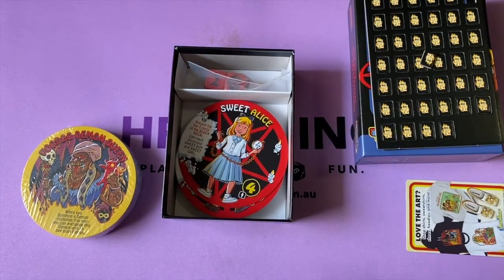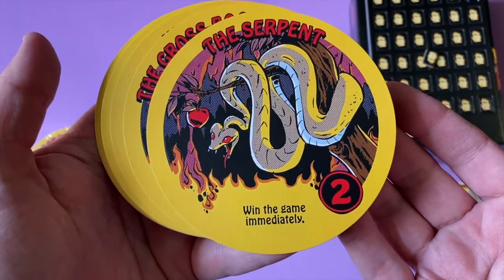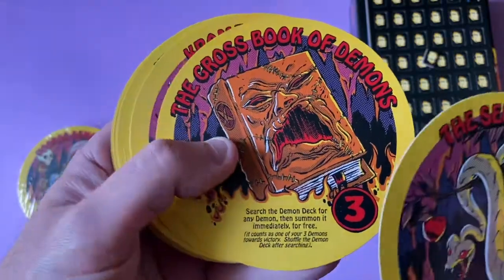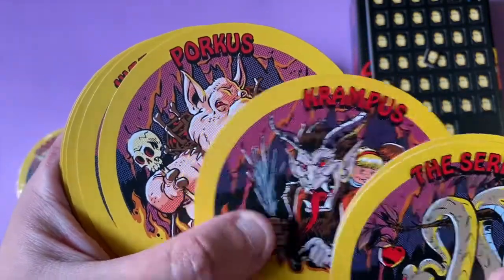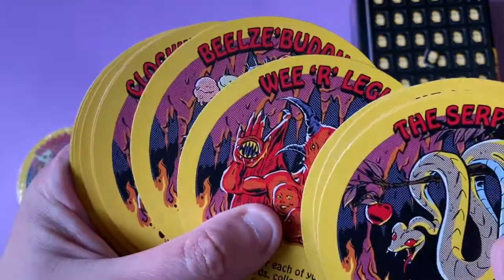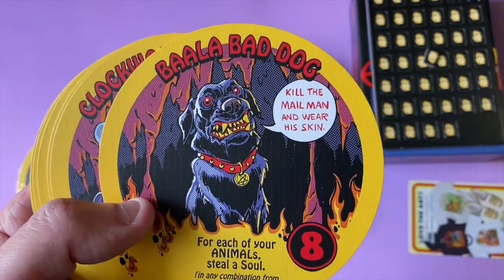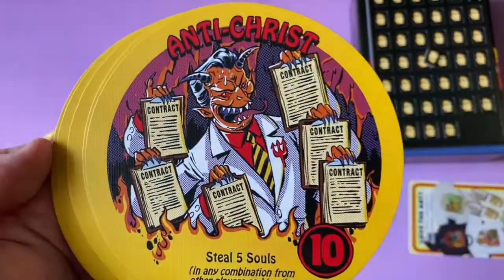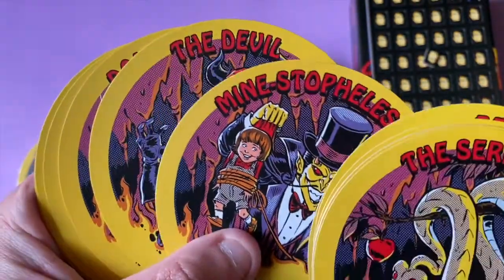Now, these ones here look like they are serpents. So, win the game immediately if you find this one. My goodness, the Gross Book of Demons. Then you've got Krampus. Oh, well, this can be played at Christmas as well. Oh, there's Porcus. We Are Legion. My goodness. Beelzebub Buddy. Baal Bad Dog. Clockwork Satan. Oh, the Antichrist. We talked about the contracts. Oh, Mephistopheles. There you go.